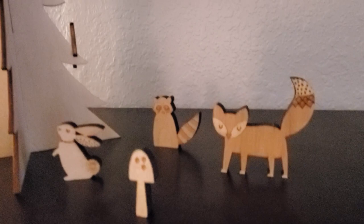And then on the tree, you can get certain animals sit on the trees. We have an owl and a little squirrel. And on the back today, we got a little birdie. So yeah, he's having lots of fun with that.